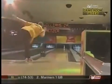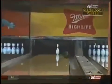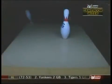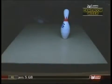Keep it out there in that dry. You can kind of see the theme of the day for Brian Kretzer, the big curve. Left. How do you keep your ball out there? Watch this. Almost goes in the gutter, peels back, takes out the 9. All I can say, good luck, Walter Ray.